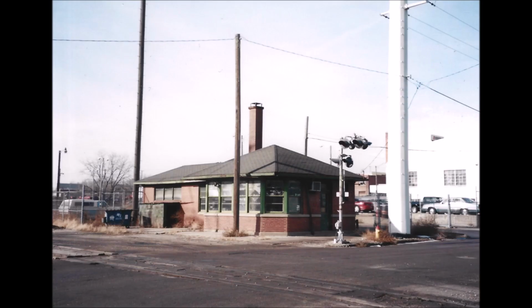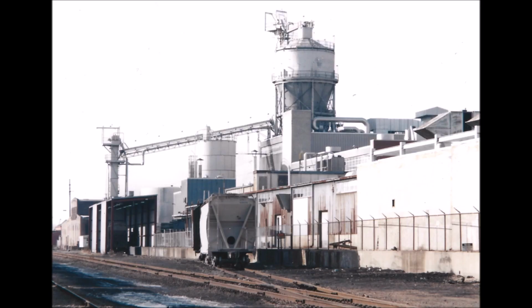This small station was built in 1952 for predecessor Chicago, Burlington, and Quincy's motor trains. It was torn down in 2003. Caterpillar's rubber processing facility, also known as Cat Tire, was a regular customer at this time.